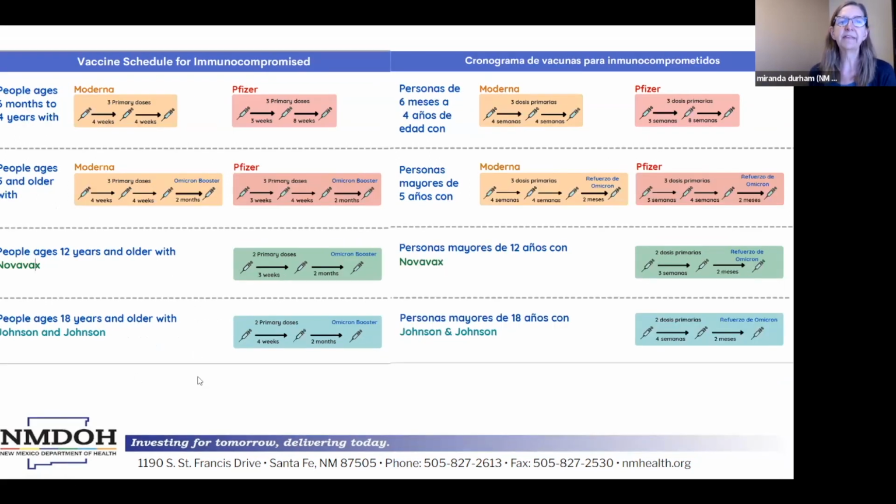Then there is a separate schedule for immune compromised. But one of the nice things about the Omicron booster is that there aren't quite as many different rules for different groups of people. So also for people who are immune compromised, 2 months after you finish your primary series, you're eligible for that Omicron booster, same as everyone 5 and older. The difference for immune compromised, once again, is that immune compromised people get a 3-dose primary series. I know we've called it lots of different things, an additional dose, the immune compromised dose, but really we're coming around to looking at it as 3 primary doses.